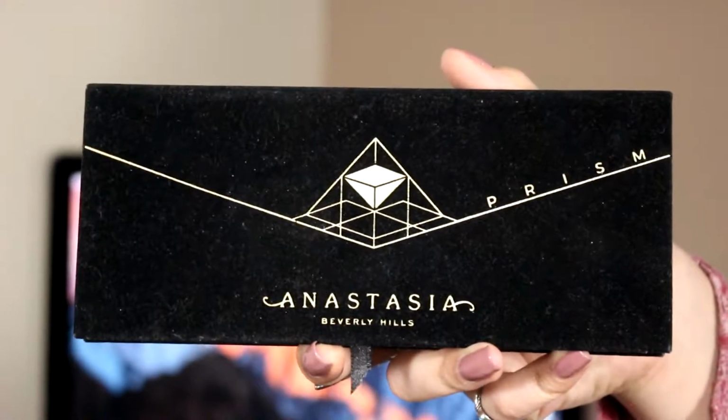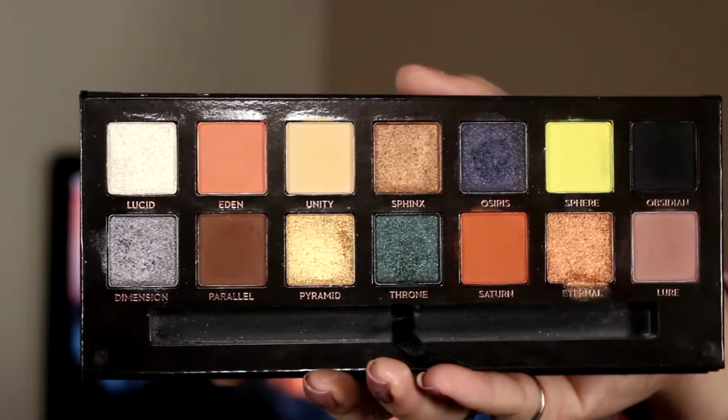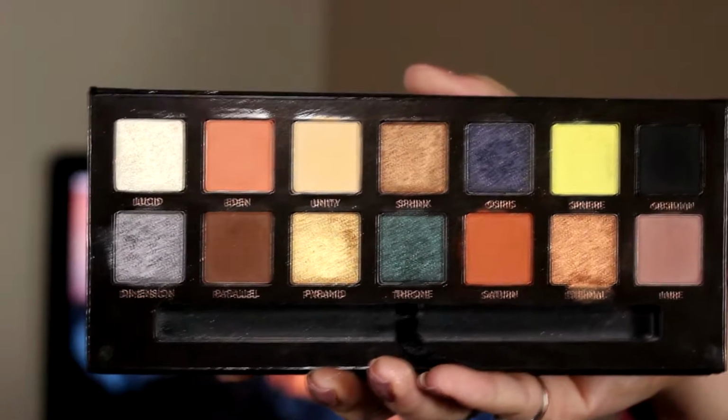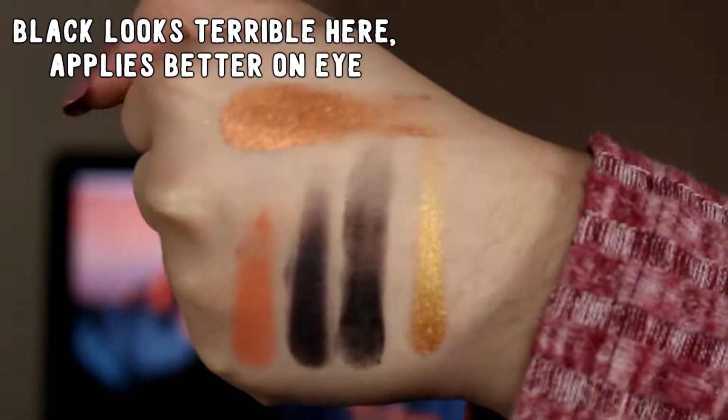So this palette retails for $42 for 14 shades. So if you can't already tell, the color selection in this eyeshadow palette is extremely unique. I think it has a very nice mix of cool tones and warm tones, so much so that it makes it a very balanced palette. So with this palette, you can go so many directions because of the nature of the palette itself and the unique color selection. So the shades really blend themselves. They're very buttery, smooth, typical of an ABH eyeshadow palette. They are just really luxe feeling on the eye.